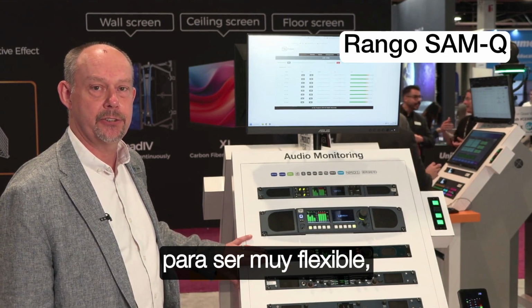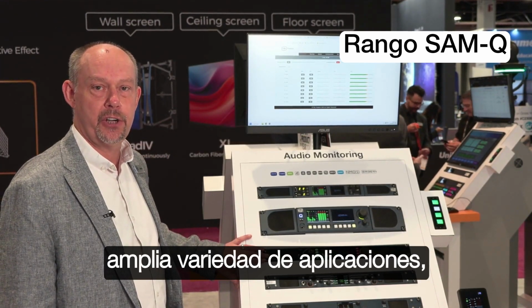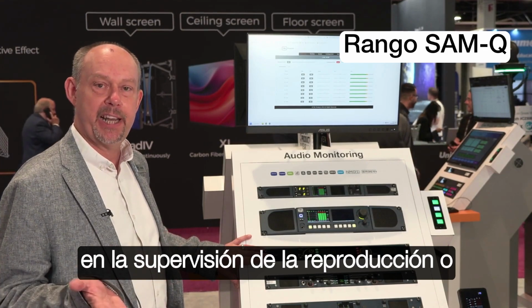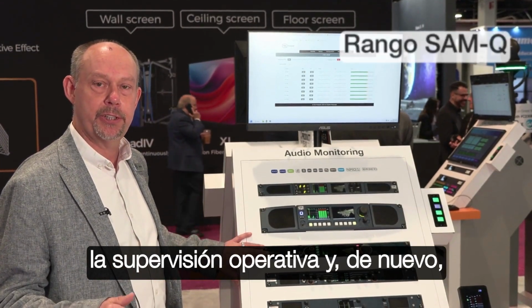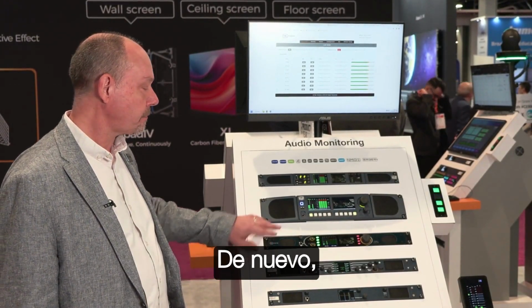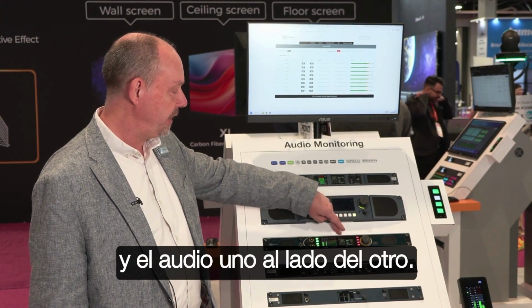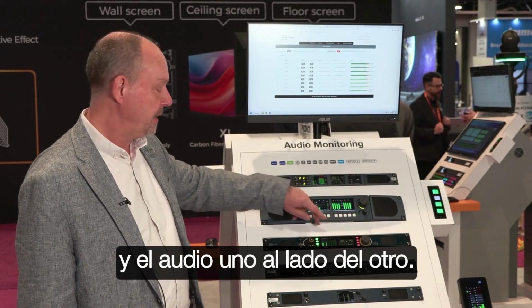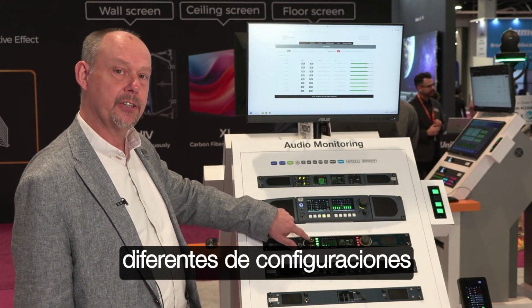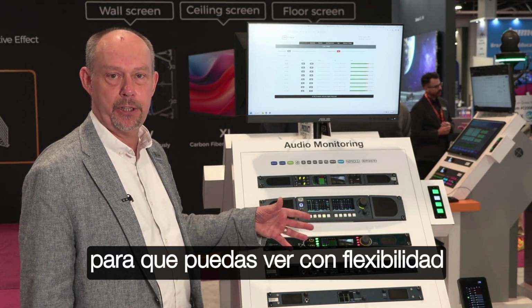In the mid-range, we have the SAM-Q SDI audio monitor. SAM-Q SDI is really designed to be super flexible, so you can use it in a wider variety of applications, from, say, playout monitoring or operational monitoring, and again, in more engineering type applications. SAM-Q SDI has 2 screens, so you can monitor your video and your audio side by side.